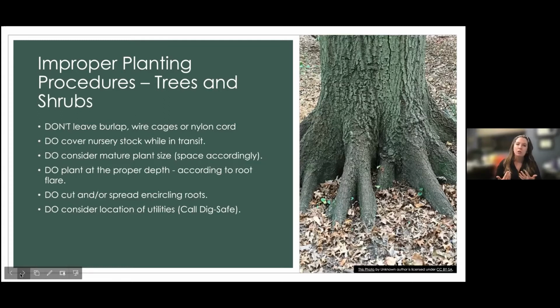You're going to get circling roots. You're going to have girdling issues down the road. And so make sure there is nothing separating you. If you've got a nice loose root ball, which is beneficial and something you want to see, pop that tree or that shrub down into the hole, and then kind of slip your burlap out from underneath while it's in the hole. That's the trick to doing that. That's usually the question I get with how do I plant.